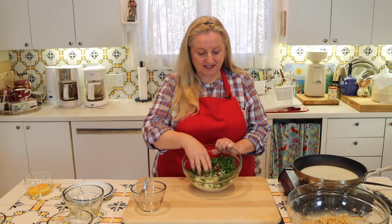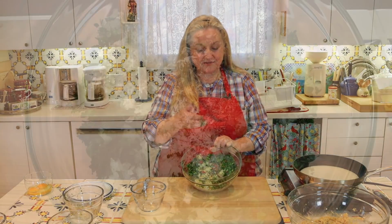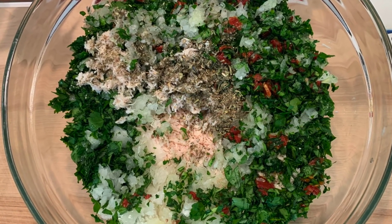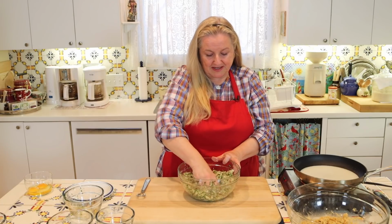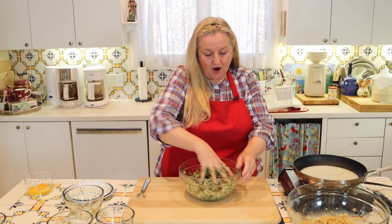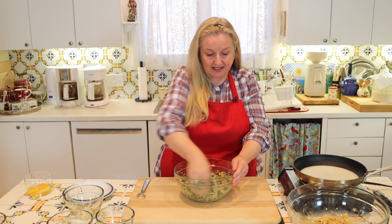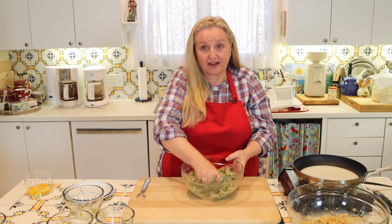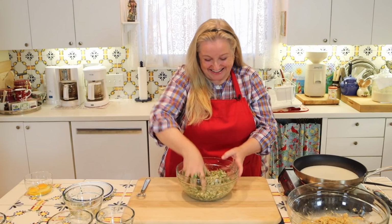So we've got everything in our bowl, all of our seasonings with our chicken, and we just want to get in there with clean hands and really give this a good mixture. Just give this a really good mix around until all of those vegetables are well incorporated with the shredded canned chicken. And oh, the aroma now is wonderful. There's no smell of tuna fish any longer.